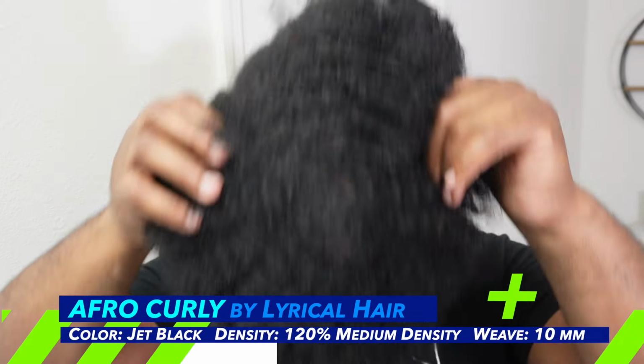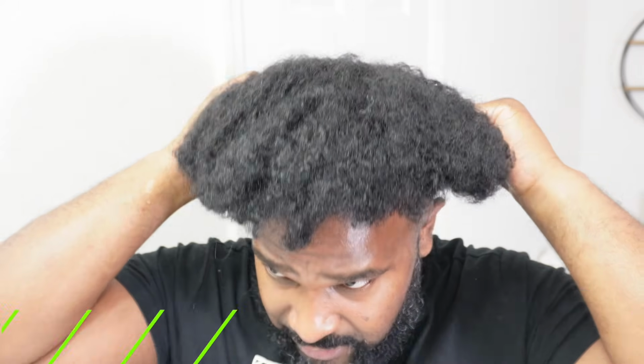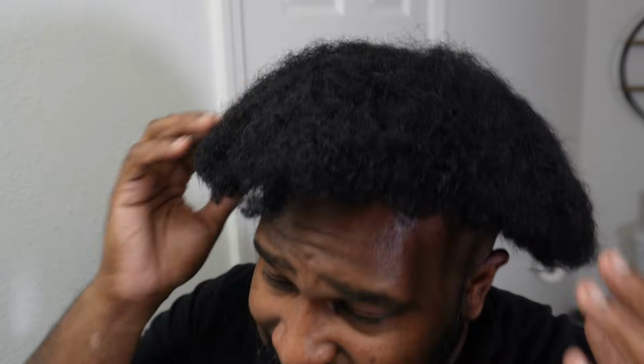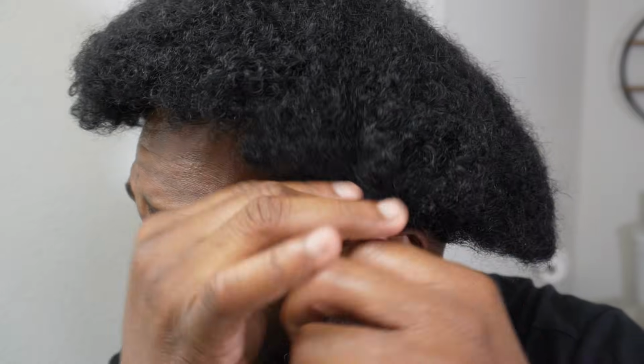I'm gonna just place this on my head right now. And I'm gonna show you the scalp and how it has a little bit more natural thinning areas. You can see the thinning area here. This is to give it a more natural appearance on the top of your head. It does try to have some natural look to it. You can see the hair quality and type as I'm looking at myself in this.